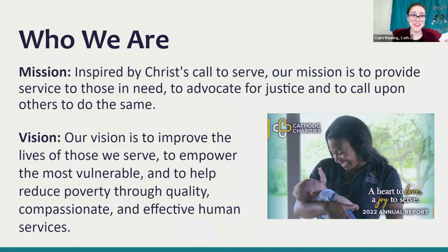The communities have changed. 100 years ago, it was Irish and German immigrants coming to the Milwaukee area, but now we're working with refugee and immigrant communities from all over the world. We are inspired by Christ's call to serve, but we're working with people from all different faith backgrounds. Our staff is very diverse. In our refugee integration program specifically, about 80% of our clients are actually Muslim. So we're certainly working with people from all faith walks of life and those who don't have a faith practice.